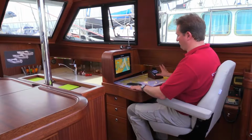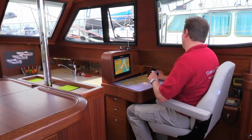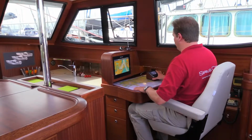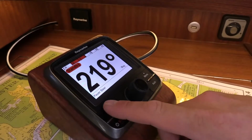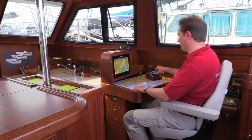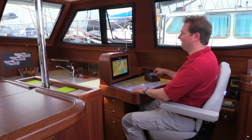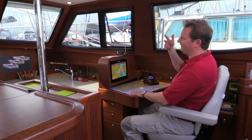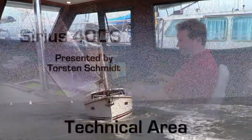This is actually not only control of the auto helm, it is also control of the rudder directly. If you press the power steering button, then you're overriding the autopilot and have the possibility to steer the rudder directly without the autopilot, making slight turns, waiting in front of a bridge, lots of turns and swivels around the boat, just sitting in.